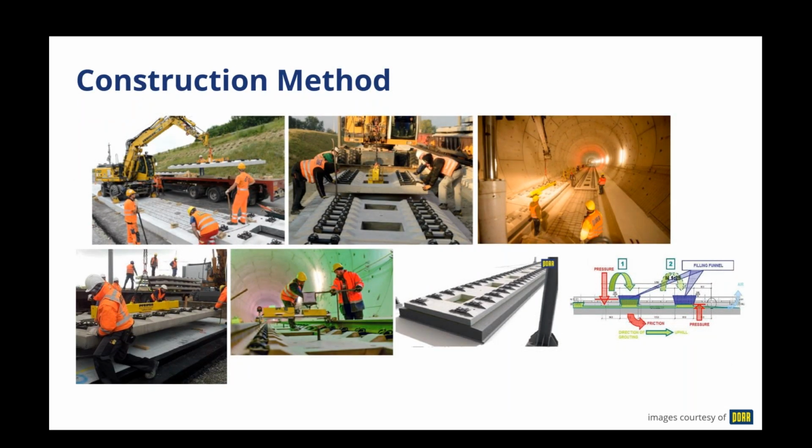So I mentioned the construction method, but some images here, and I'll just explain it. In the top left there, you can see that the first layer of the system is cast in situ with the paving machines already in place. And then the precast panels arrive and are either lifted by simple plant and equipment or gantry systems. So the actual requirements of plant and equipment for installing are far less onerous than for large-scale ballasted track installation.